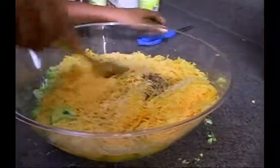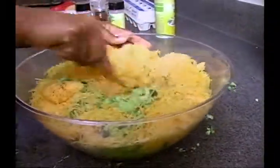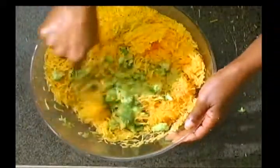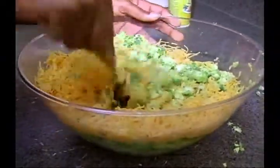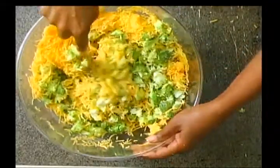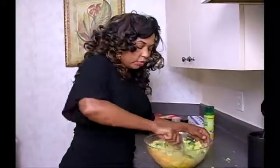Now I'm just going to stir it all together. And as I stir, I turn the bowl. You talking about a cheesy good egg? Oh, it's absolutely delicious. And cheese is another high form of protein. So with this, you won't need any bacon. You won't need any sausage, ham, or anything else. Everything you need is right here.